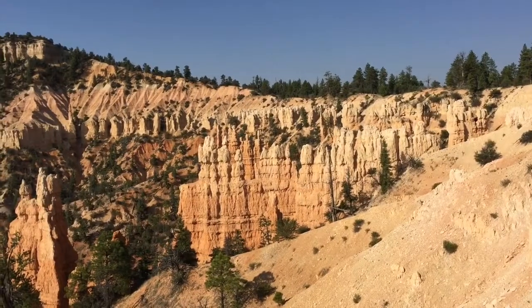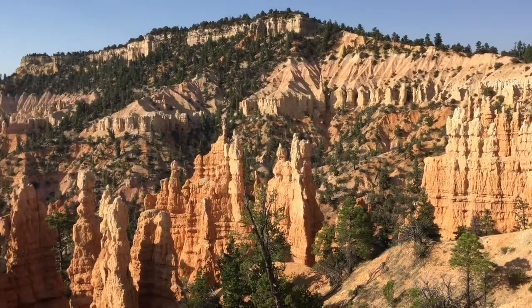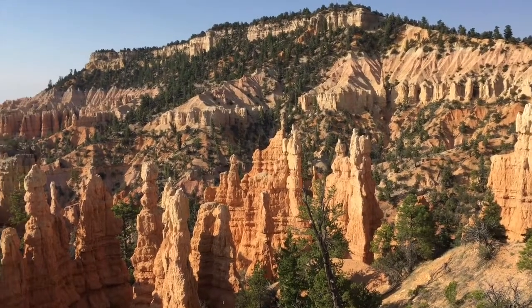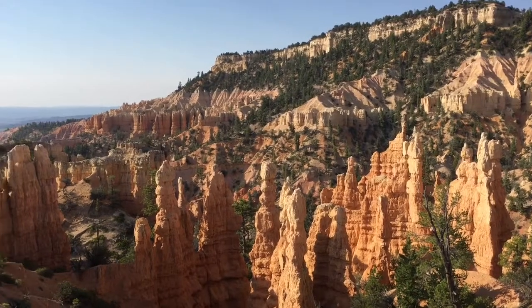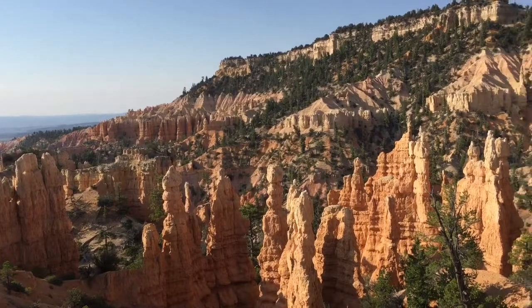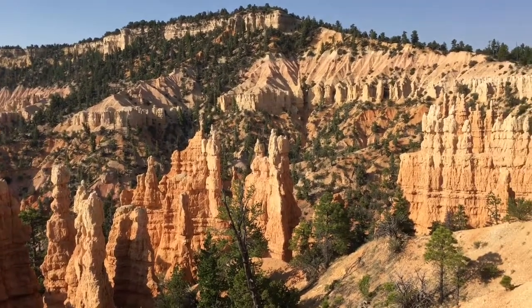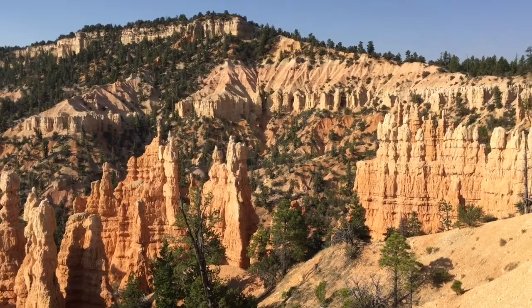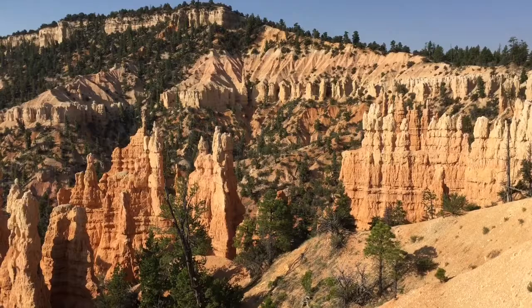So how do we know that this formation was actually deposited in an ancient lake? Well, if you look closely at the rock, you can see that there are all sorts of different layers. Those horizontal lines represent the bedding that was occurring within this lake. And you'll see different beds of limestone, mudstone, some sandstone.